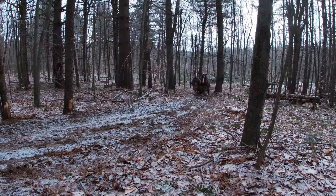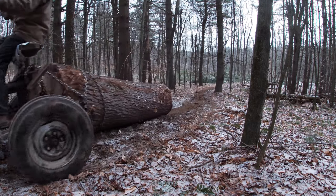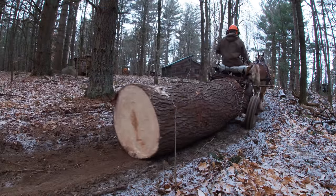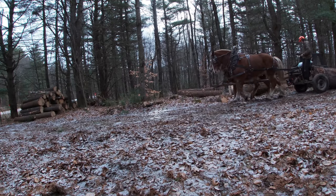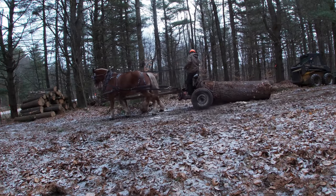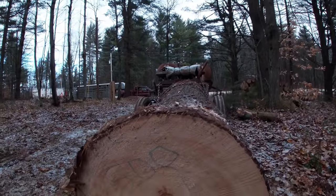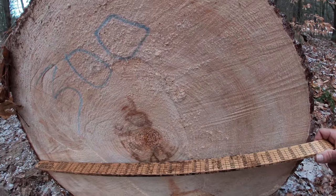This log pulled so much easier by doing that. Even going up this hill, it was doable, and it would have been very difficult otherwise. Another thing the cradle hitch does is keep the log centered behind the cart. If it's just a single chain, the log tends to flop all over the place, especially on the big ones. Still had a little red rot in the center, but it scaled 300 feet.